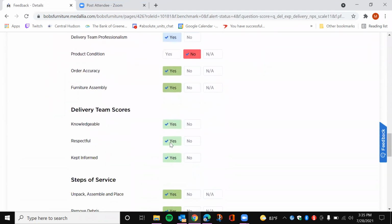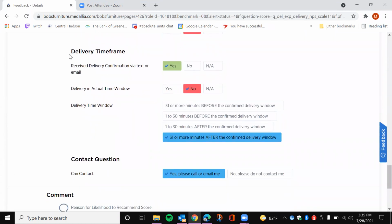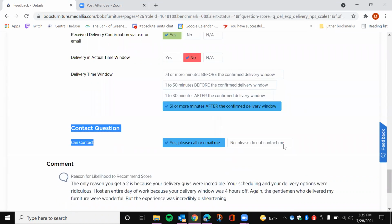As you scroll down, you will get to see all of the questions that the customer answered, how they rated them, even if the delivery was within their time frame. The last question that they answer is if we can contact them. A good percentage of your customers will say, yes, please call or email me, especially if they were expecting customer care or a customer care representative to reach out to them.